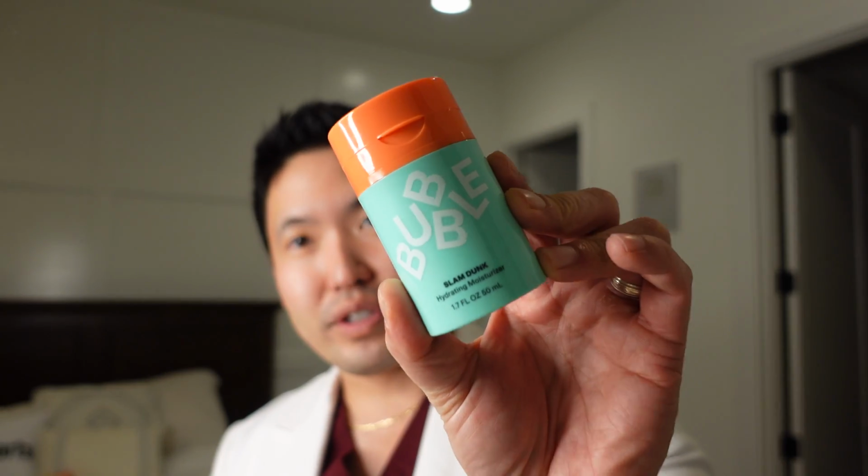And so I was lucky enough to get the 2 moisturizers. I got the Bubble Level Up Balancing Moisturizer. I got the Bubble Slam Dunk Hydrating Moisturizer. And I got the Bubble Fresh Start Gel Cleanser, as well as their vitamin C serum, the Bubble Daydream Tone and Texture Serum Vitamin C plus Niacinamide.